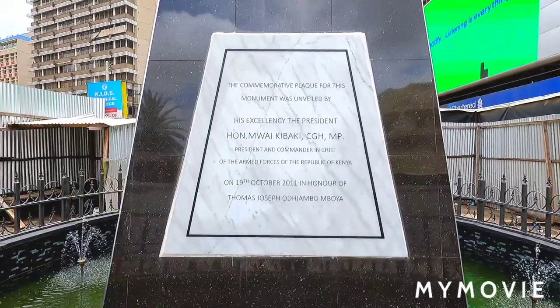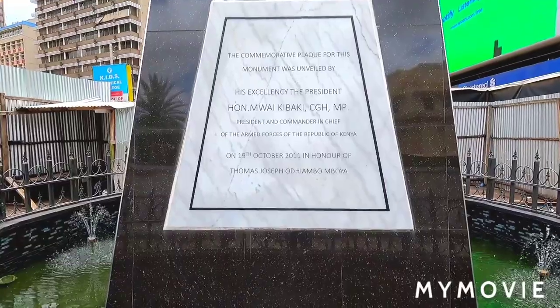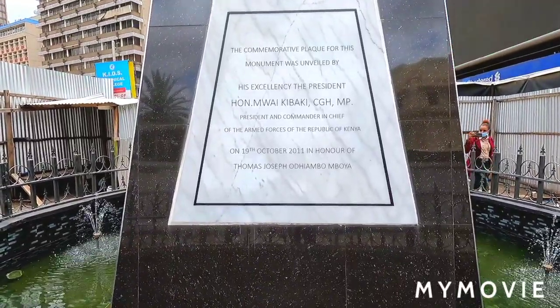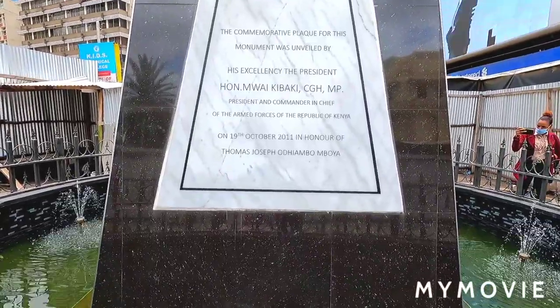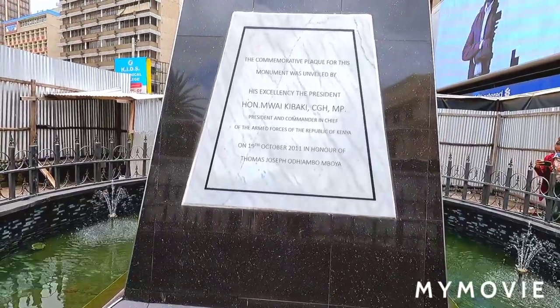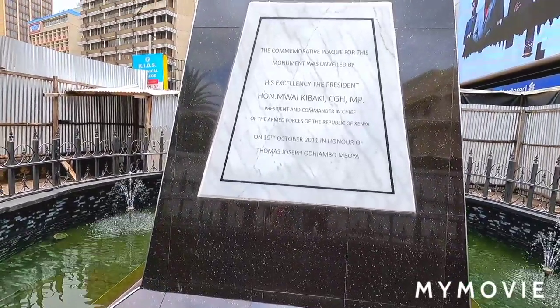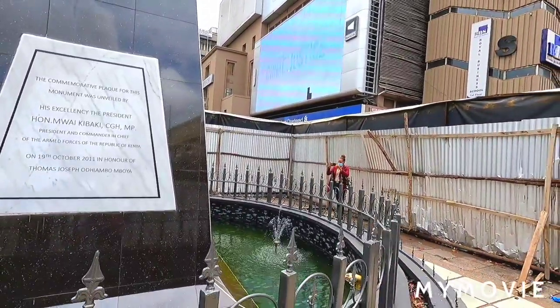It reads: the commemorative plaque for this monument is unveiled by His Excellency the President, Honorable Mwai Kibaki, CGH, MP, President and Commander-in-Chief of the Armed Forces of the Republic of Kenya, on 19th October 2011 in honor of Thomas Joseph Odhiambo Mboya, in short Tom Mboya. Guys, this is so amazing.